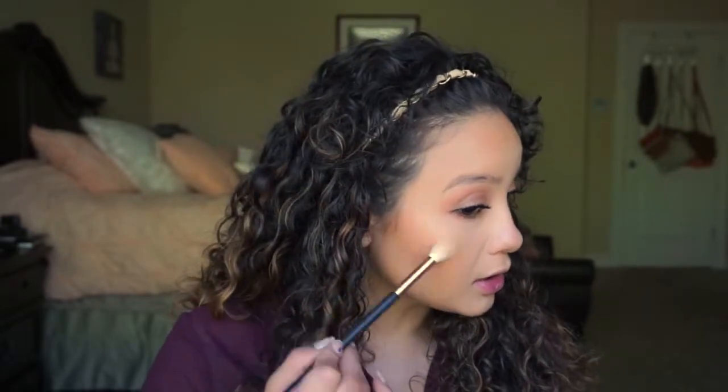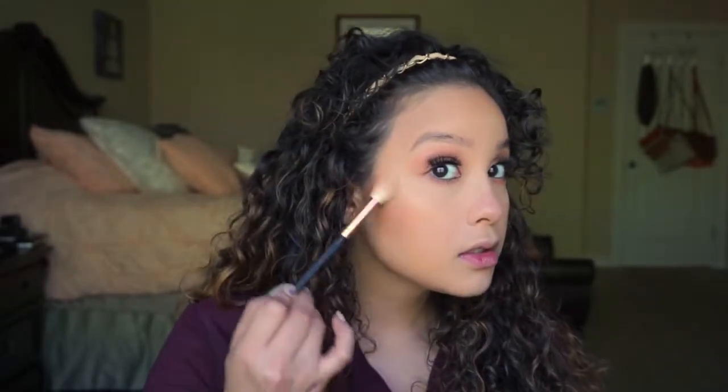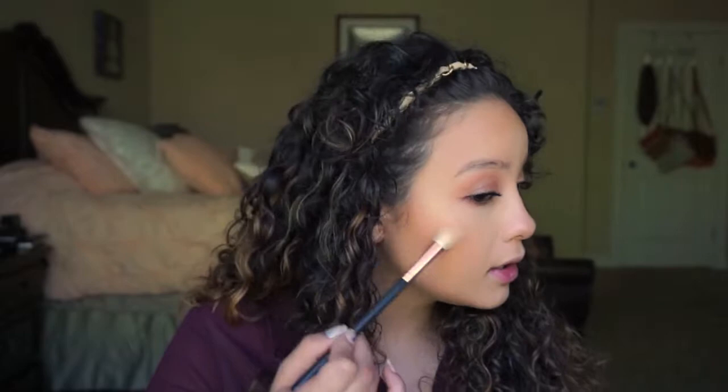Okay, so moving on to highlight. You guys already know what I'm going to be using. It's of course the Maybelline Master Chrome highlighter in Molten Gold or Fondue. You guys already know I really love this highlighter. I feel like it's kind of a dupe to the L'Oreal. It works just as good. I'm going to apply some highlight.